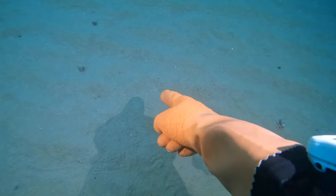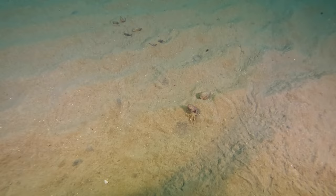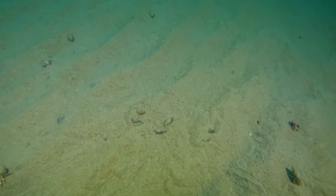Me and Mish are working together to show each other what's there. Just point a few things out. A bit like what me and Phil do. Phil points stuff for me to film. There's loads of hermit crabs, and these are netted whelks, these smaller shells.